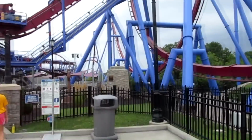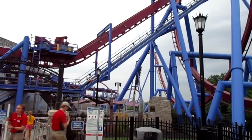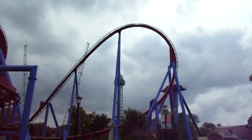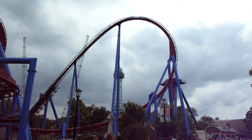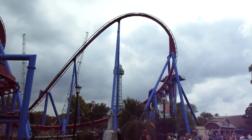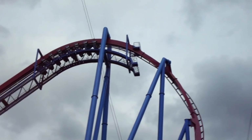But still, this roller coaster has a lot of fun elements, including the loop that goes through the lift hill. That zero-G roll near the end of it is pretty neat. And especially the pretzel loop that brings you down and brings it back, that's pretty neat. I'll give it that much. But in the realms of B&M inverts that I've had before, it's up there. I'd say it's not the top one, but it's up there.